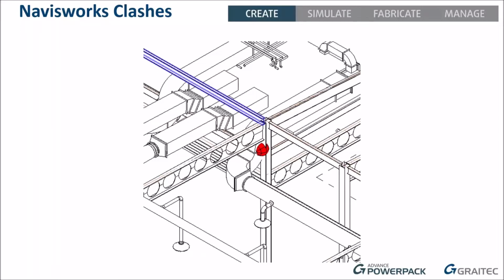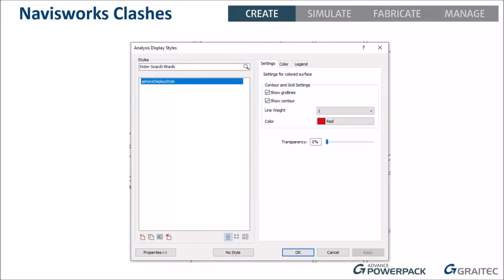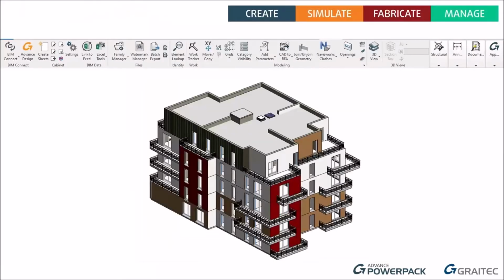Currently there's a little red sphere in there. We can do a few things. There's a couple of different styles in the style editor that we can control, and we can look at how that's going to look, what color we want it to be, etc. Okay, so let's pop over to Revit to start with.